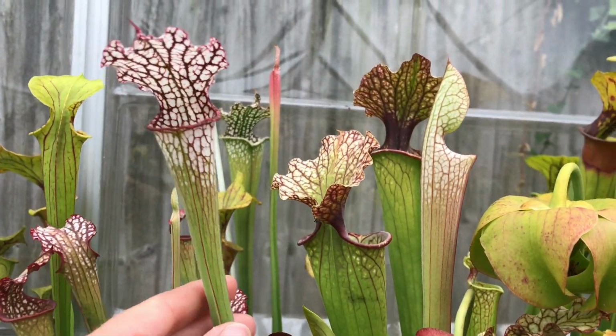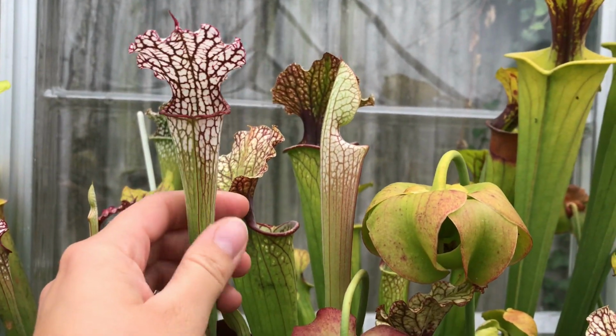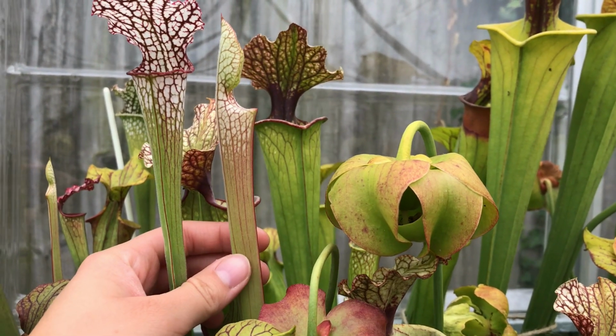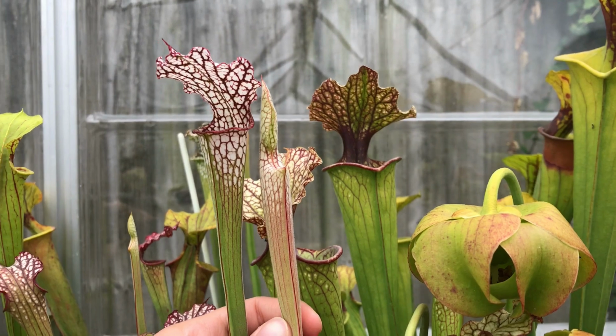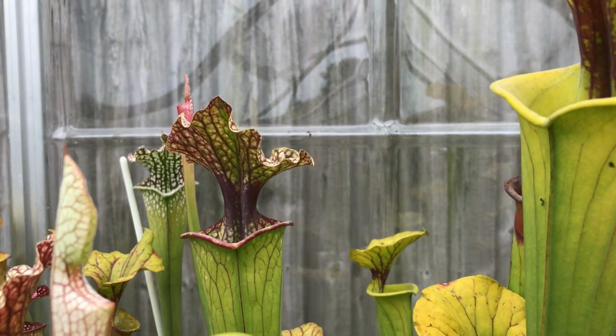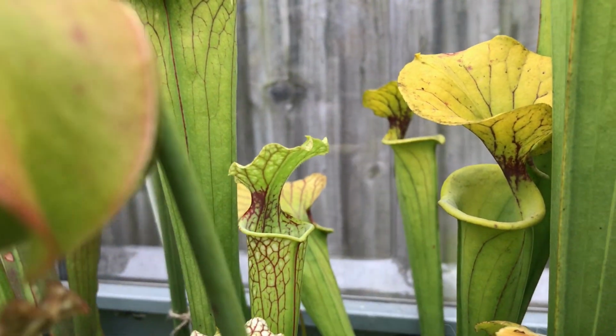My Leucophila pubescent form, which is a little bit fuzzy. It's got a couple of new pitchers coming, so this one and this one's about to open. I think it's just about opening there, which you can see. At the back there is the Joanna, which I do believe is getting some other pitchers, but they're just a bit small.